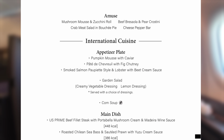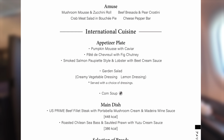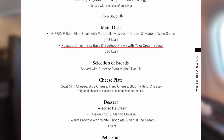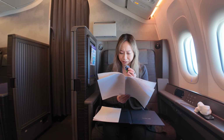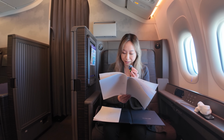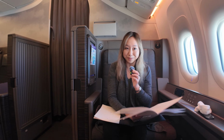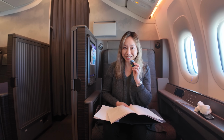For international cuisine, the appetizer plate has pumpkin mousse with caviar. For the main dish, you have a choice between U.S. prime beef fillet steak or a roasted Chilean sea bass and sauteed prawn. There's also bread, cheese plate, and dessert. The sea bass as the main does sound better than the grilled mackerel. I'm going with the international cuisine this time.